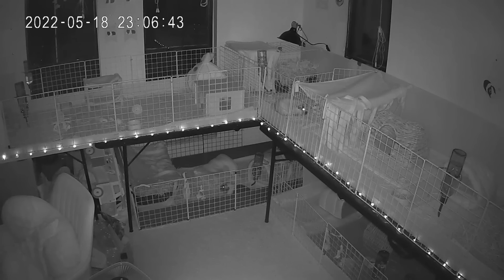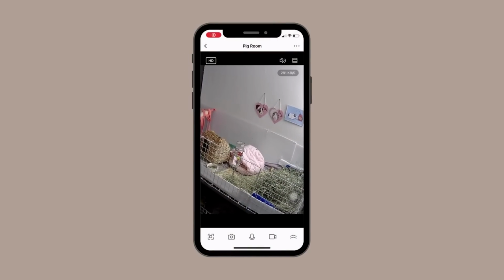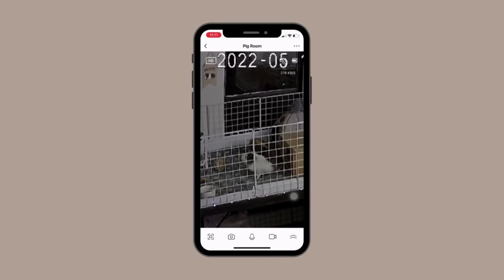The camera also has a night mode, which allows me to easily see what my piggies are up to at night. I love to be able to spy on them when I'm out of the room or out of the house or out of town and just see what they're up to, make sure everyone's doing okay, sort of check in. And I love that with this camera, I can do that super easily from my phone. I can pan across the entire room and the quality is really good as well. I can clearly see all of my cages.